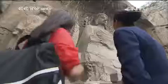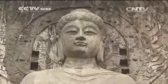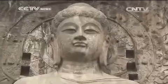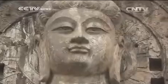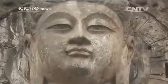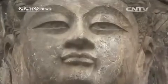The face of the Vairocana Buddha has been called the Chinese Mona Lisa because of its artistic beauty, meticulously crafted with a tranquil and dignified expression. It's even rumored that the face of the Vairocana was modeled on Wu Zetian, an acclaimed beauty herself.